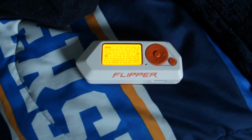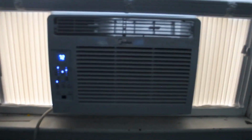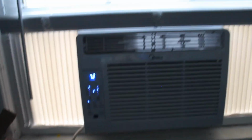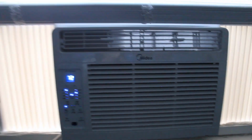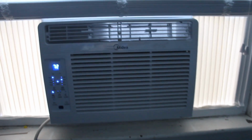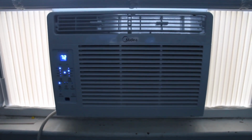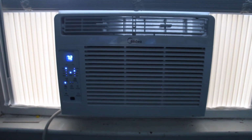There's the signal. And there it comes on. That is definitely a higher fan speed now. Let's give it a second. There's the compressor.